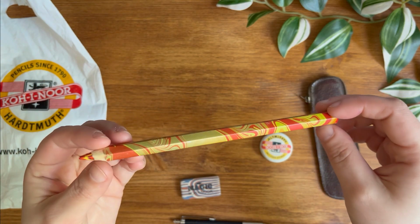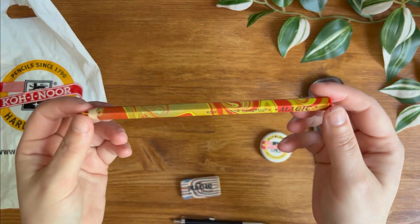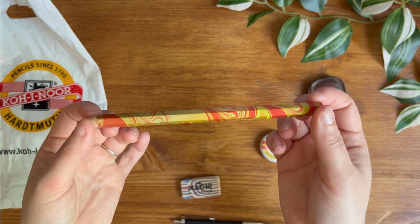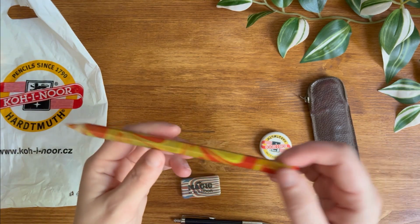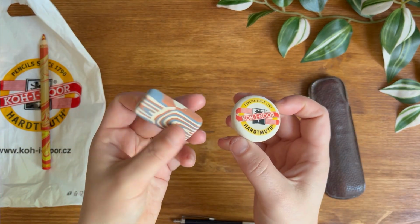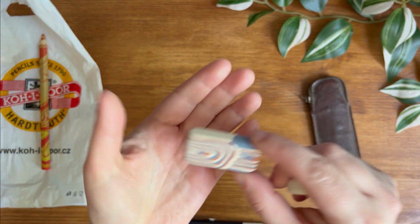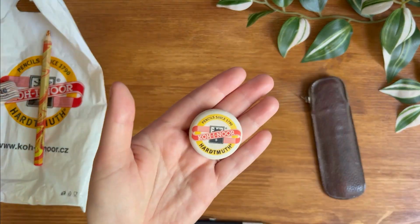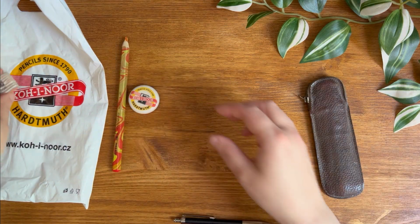So it is a pencil with a kind of mixed colour lead. Pretty fun. I liked the colour scheme on this one. I just thought it was a really cool little souvenir to get from the Czech Republic, obviously, because it is a Czech stationery brand. Same again goes to these two. So I got one of the magic erasers. I just love how this one is patterned on the back. That's so cool. And just one of the ones with their logo on it. The same logo as is on their bag.